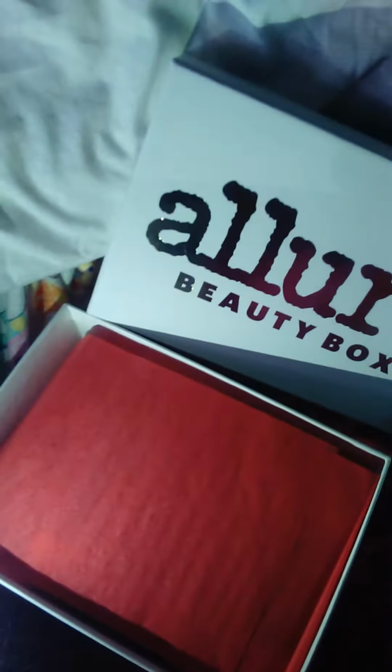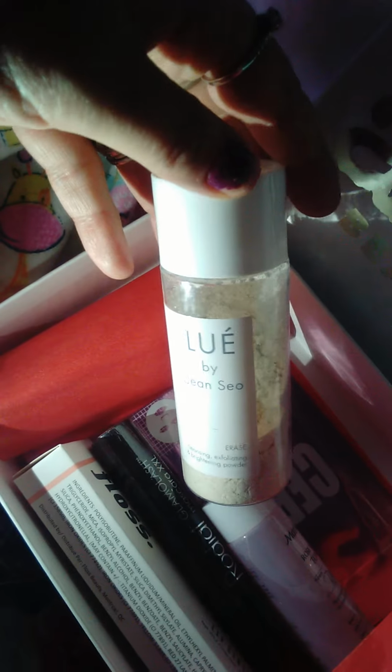So we got our pamphlet exclusive. It usually has an idea of what the box contains. Looks like it has some nifty cool stuff. Cleansing, exfoliating, brightening powder. Allure brand by Gene C. That looks cool.